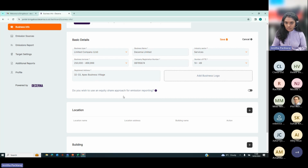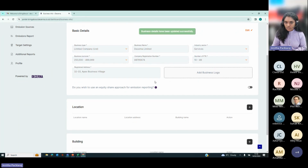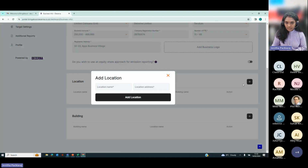To know more about the equity share approach or the operational control approach, we've got the emissions reporting and target setting webinar, which talks more in detail about it. But feel free to ask any questions regarding that here as well. So once you've checked all these details, the next step is to add your location and then the building.